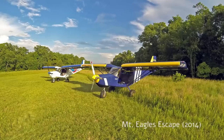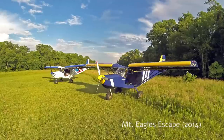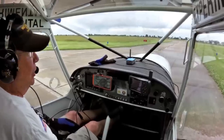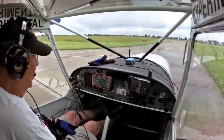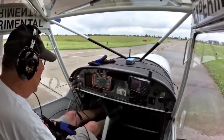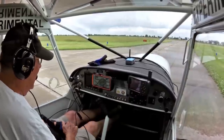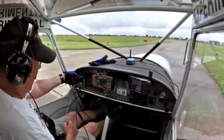We're trying to mow it and get it in shape to have a little fly-in a little bit later. So I'm going to go down and check on that runway and see how it's doing. Thought you might enjoy going along. I've done my pre-flight and we've gone through the checklist. We're about ready to do a little run up here.